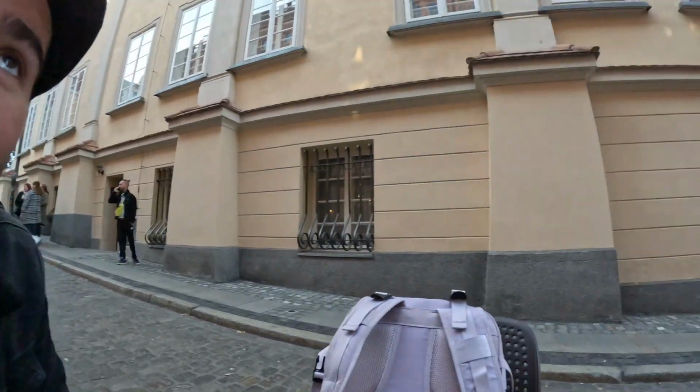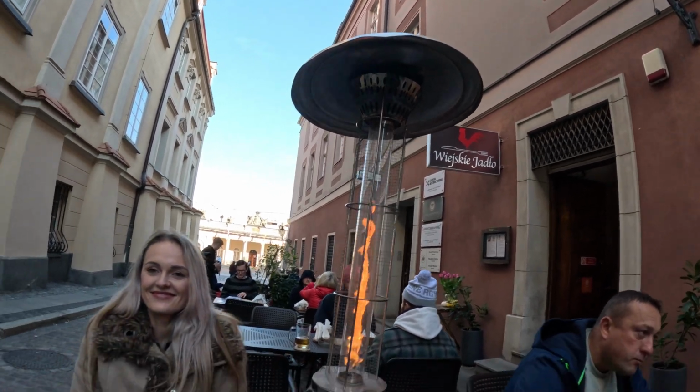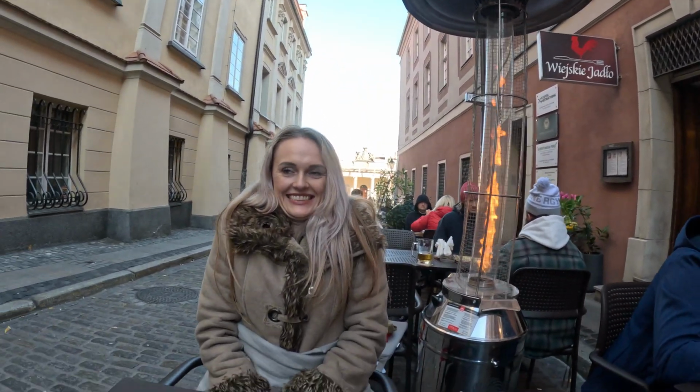And right there, just behind Sune is the square, and that is the place that we're eating at. So we will let you know how it goes.